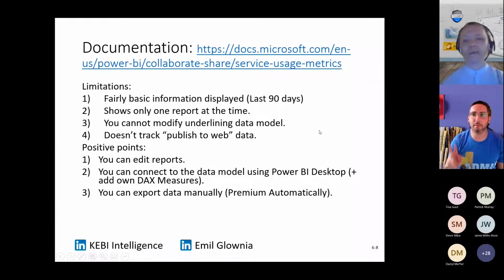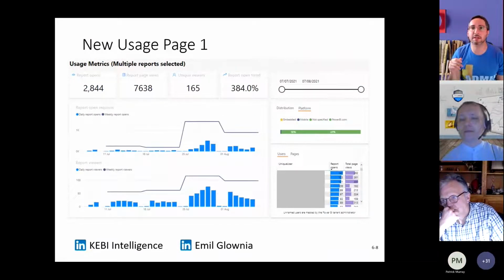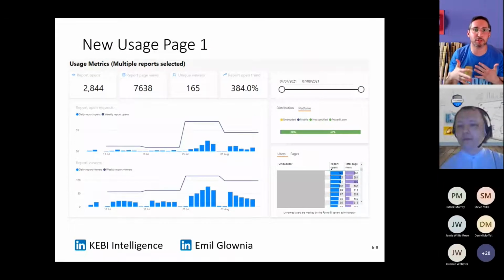Hey, Emil, we got a question asking, is the report viewage and usage metrics only for the reports in an app or a workspace? Does it differentiate between the two, or is it typically just for the app?